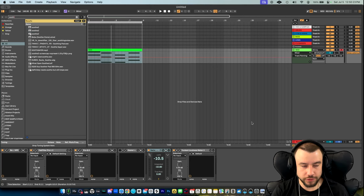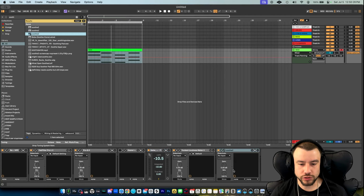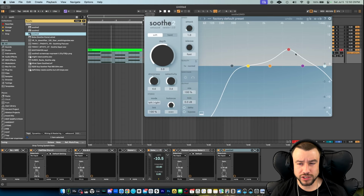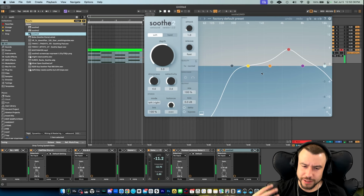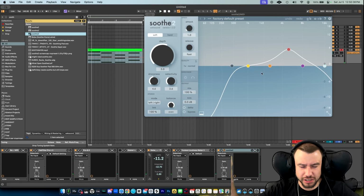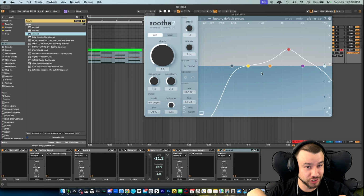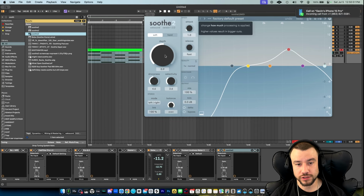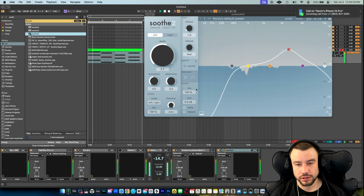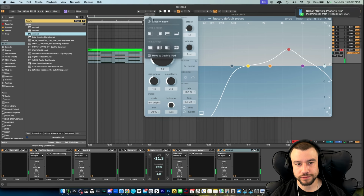One of my favorite plugins of all time right now is Soothe, and it automatically reduces harsh frequencies. Look, you can visually see what's about to happen here. Once I get a bass that's like crazy and I start turning it up, it gets harsh, and I just whip out the Soothe and it does all the EQing for me, and it's one of the best things ever. I just adjust this depth knob. Right now 3 is kind of a lot. I can even go less or I can go more. So that's amazing. Soothe, beautiful.